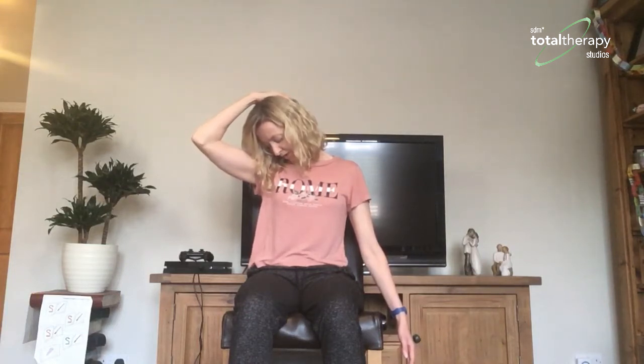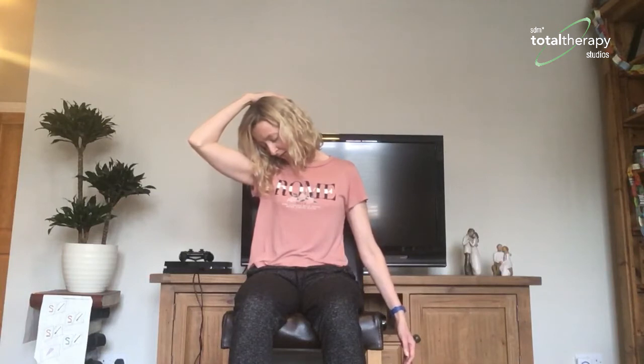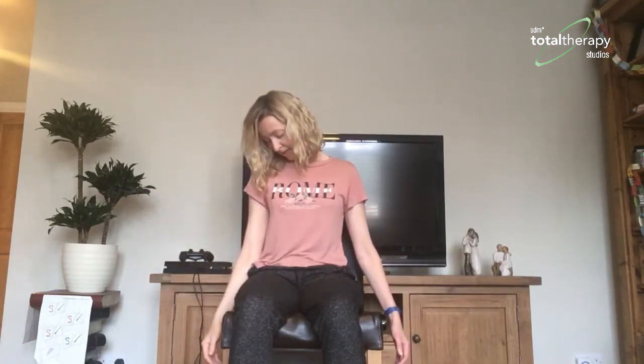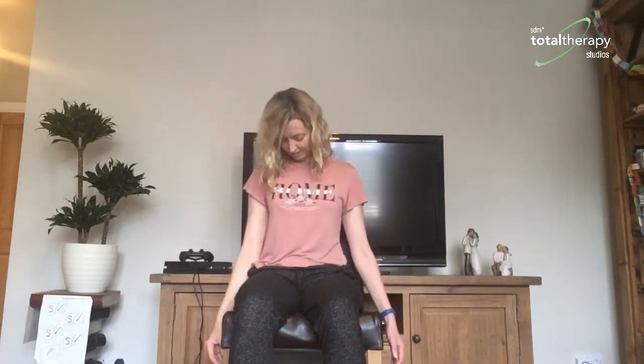When you're stretching your neck muscles, you don't want to be moving quickly. You certainly don't want to be popping your head back up when the muscles have lengthened. So to come out of it, keep your head where it is, take your right hand away, and then bring your chin to the center of your chest and float the head up. And then just shrug the shoulders before we do the other side.